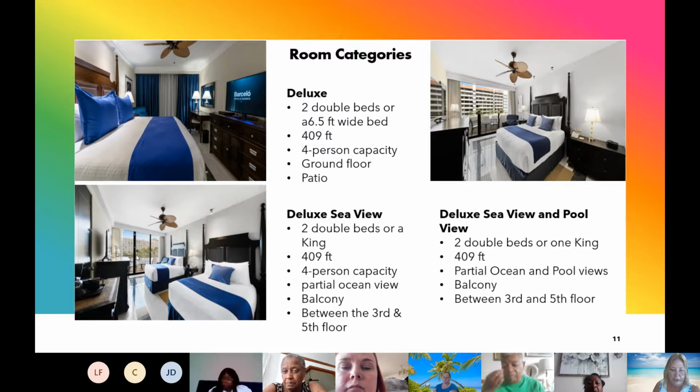And if you notice, when you're looking outside, it's not going to be a front-on ocean view room. It's going to be towards the side because of how the buildings are located. They're perpendicular to the water. They do have royal oceanfront rooms that are going to be on the very front of the building facing the water. Those are the only ones that are going to give you a true oceanfront room. These levels are going to be on the third and fifth floor.